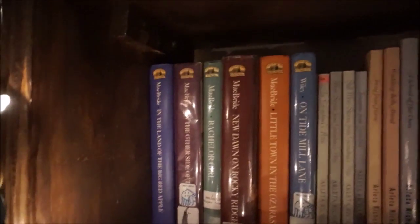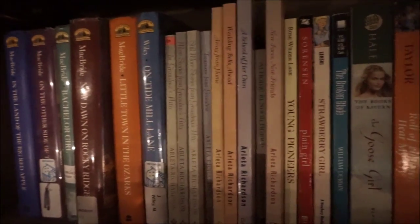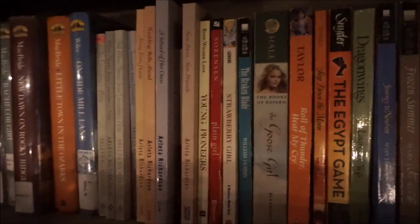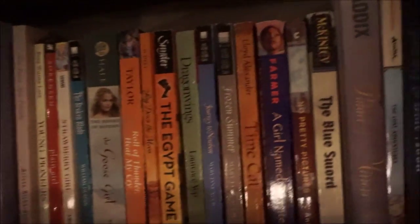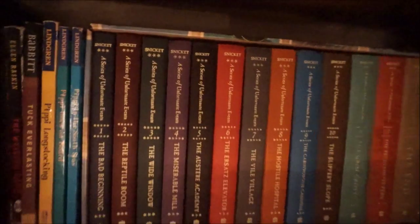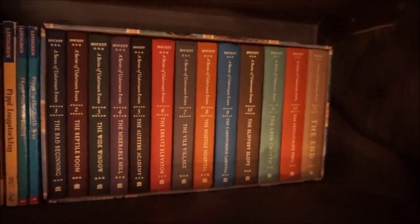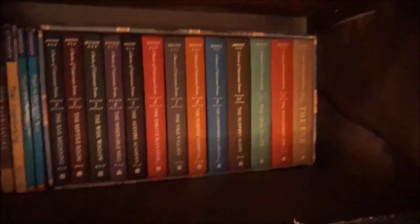I want to collect them all in hardbacks because I have all the books in paperbacks, and Grandma's Attic, and then a whole bunch of miscellaneous YA middle grade novels that I just happen to have, as well as one graphic novel for Avatar. I want to get some more Avatar graphic novels, and my box set of A Series of Unfortunate Events, which I just got last Christmas, and I read it already.